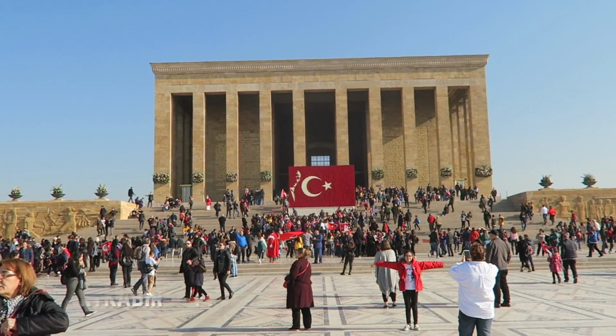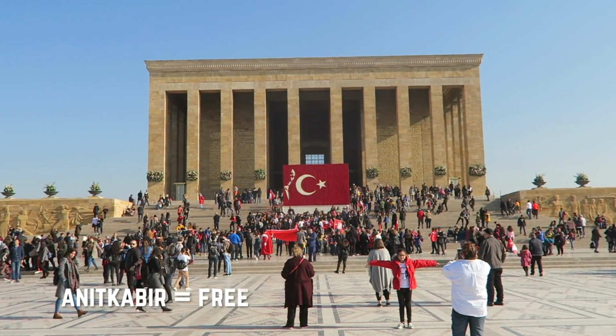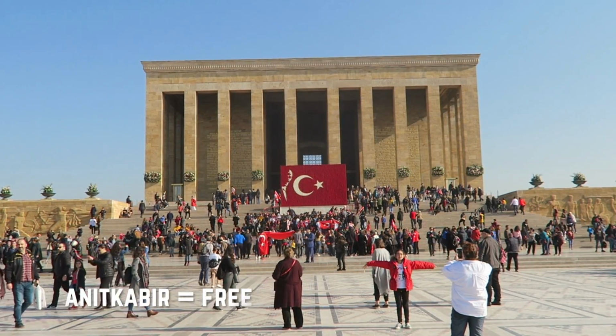Sightseeing here in Ankara will cost you virtually nothing if you do the same things I have been doing over the past couple of days. You can check my previous Ankara video to see all of the places I visited in that one, and I'll go through them one by one. ANITKABIR, the mausoleum and museum of the founder of modern Turkey, Ataturk, is completely free to enter. Just have to find your way to get there, whether that's metro or taxi, up to you.